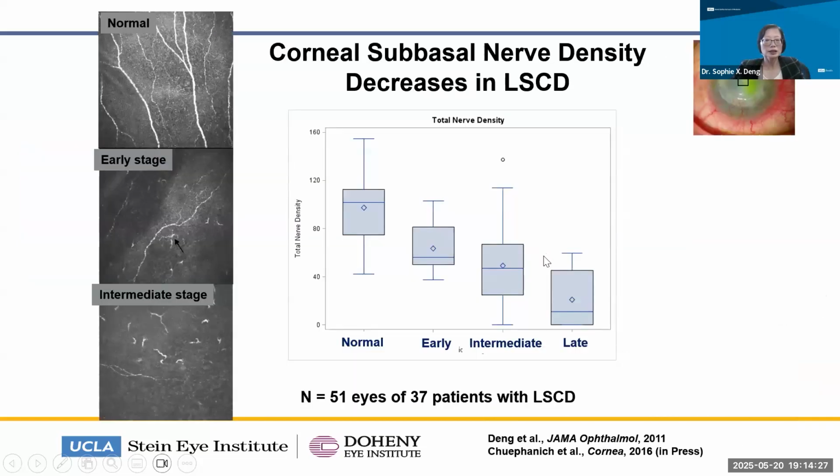In addition, the basal nerve density also declined as well. In a study that includes 51 eyes from 37 patients with stem cell deficiency, the basal cell density and subbasal nerve plexus density declined significantly compared to normal. And in the severe stage, in many of these eyes, the nerves were not even detected. So it is important to recognize that often these eyes have concurrent neurotrophic keratopathy. We just recently published a paper demonstrating that in eyes with limbal stem cell deficiency, the subbasal nerve density as well as corneal sensation declined, supporting our hypothesis that these eyes have coexistent neurotrophic keratopathy.